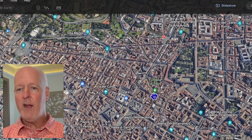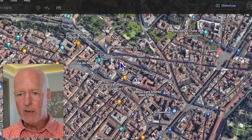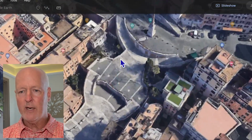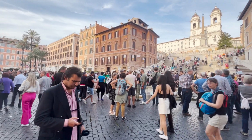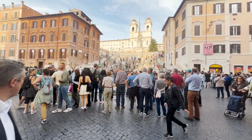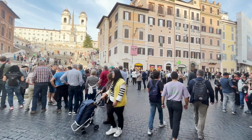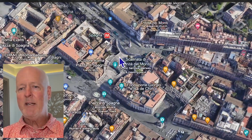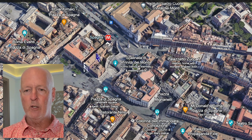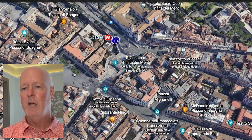Okay, so from there, let's say you want to go to the Spanish Steps right over here. Yeah, right here, this is the Spanish Steps. Let's go take a look. So one thing nice about being at the Spanish Steps is if you make your way over here, there is a metro station. You just walk down this little aisle here, or if you're on top, you can walk down some stairs or take an elevator, and you hit the metro.